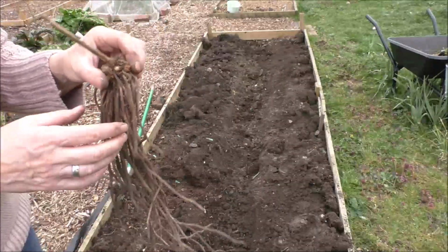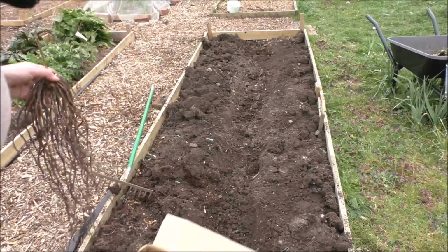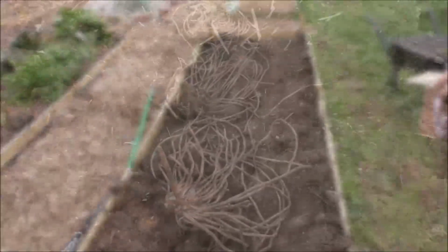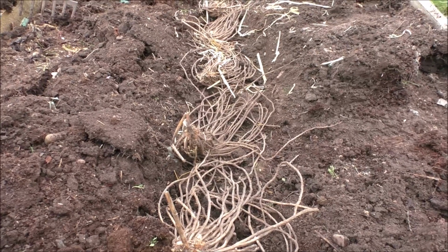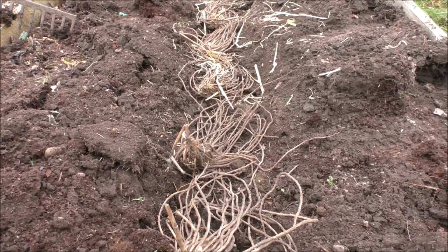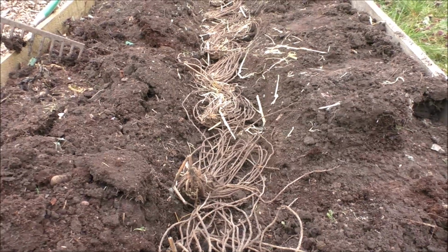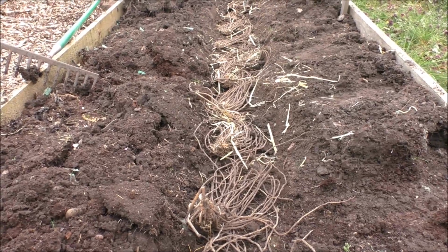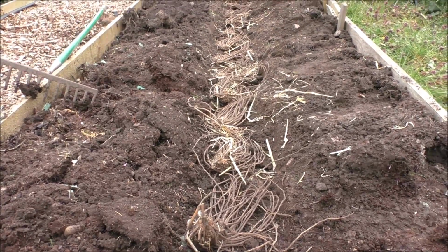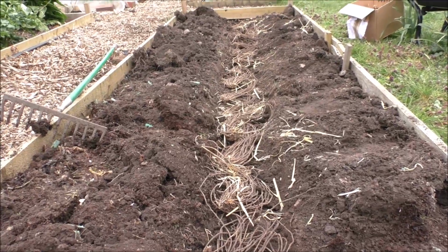Okay, I've got 15, I've got to try and squeeze in there. Oh my goodness. I haven't made the trench wide enough either, but never mind. Here we go. Oh, look at that. Asparagus as far as the eye can see. Or at least we're hoping it's going to be as far as the eye can see. I've put them about a foot apart, and now I'm just going to shuffle the roots around, cover them up, give them a water, and cross my fingers.